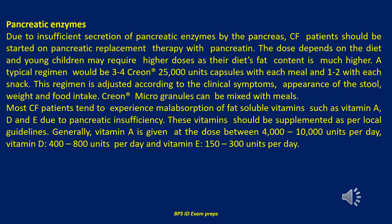is much higher. A typical regimen would be 3 to 4 Creon 25,000 units capsules with each meal and 1 to 2 with each snack. This regimen is adjusted according to the clinical symptoms, appearance of the stool, weight and food intake. Creon microgranules can be mixed with meals.